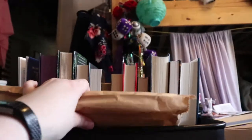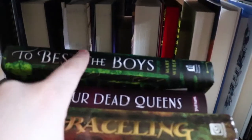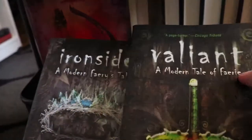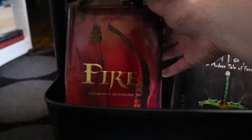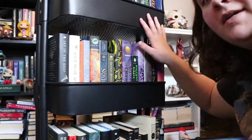Okay, so then next up we have my bag of comics. We have Graceling, Four Dead Queens, and To Best the Boys, Ironside, and Valiant. And then I also have Fire, which comes after Graceling. All right, so that is my TBR cart, which is so nice to actually have all of my books in one place. Okay, so I know, weird angle shift, but I'm gonna try to put stickers on here and see how it goes.